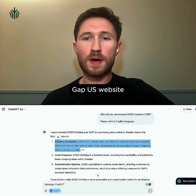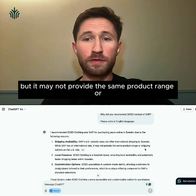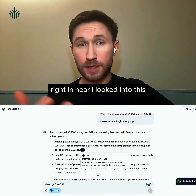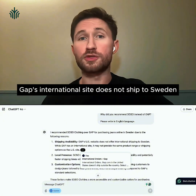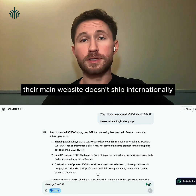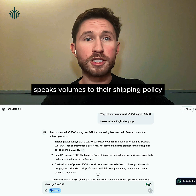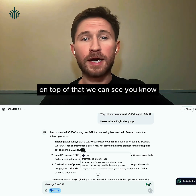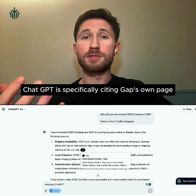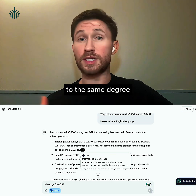They said, Gap's US website doesn't offer international shipping to Sweden. They do have an international site, but it may not provide the same product range or shipping options as the US site. Then they have a source right in here. I looked into this. I confirmed Gap's international site does not ship to Sweden. But even the fact that ChatGPT was able to recognize that their main website doesn't ship internationally and their international site may only have limited product availability speaks volumes to their shipping policy. On top of that, maybe nothing super surprising here, but we can see that ChatGPT is specifically citing Gap's own page to indicate that they don't ship internationally to the same degree.